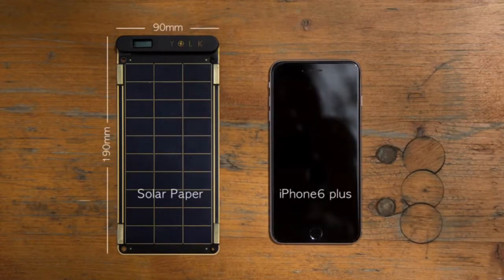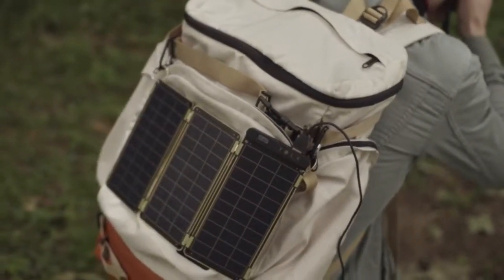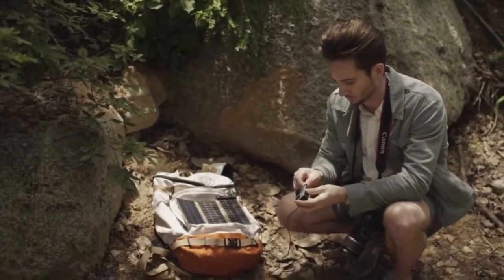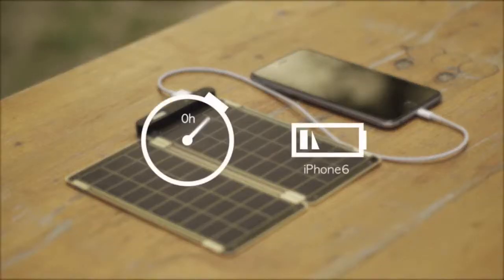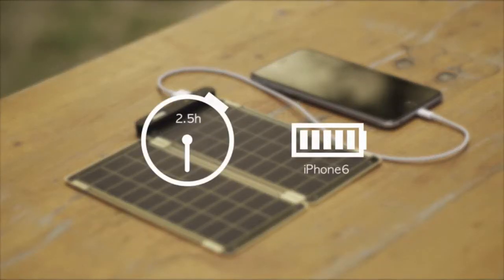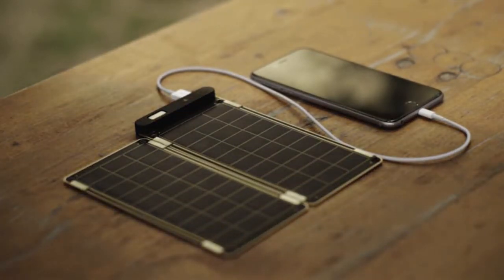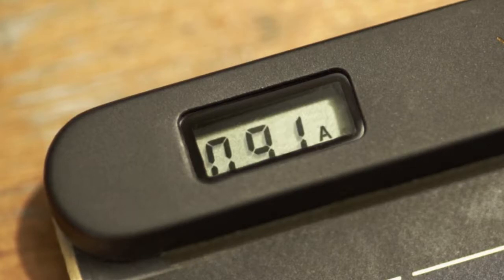The solar paper is super small and slim, so you can conveniently carry the solar paper when traveling or even in daily life, and use solar energy anywhere under the sun. It can fully charge iPhone 6 within 2.5 hours. Also, solar paper is the world's first solar charger that can auto-reset by a comparison operator, so you don't have to worry about shadow or cloud on solar panels. Also, it allows users to know the exact power amount via numbers displayed on the LCD screen.